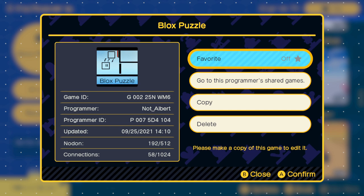There's this little game on the 3DS that you may or may not know about. It's called Box Boy. This is not Box Boy, but it reminded me of that. It's called Blocks Puzzle by Not Albert. It's super well done. All I have to say about it. Let me give you a small preview.